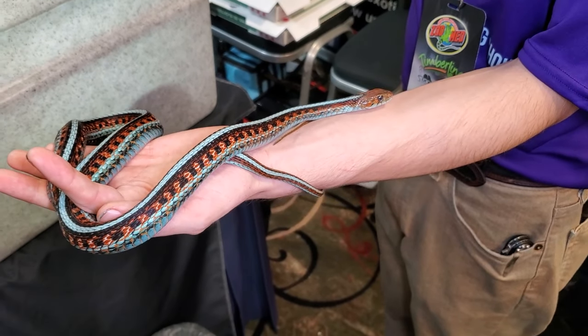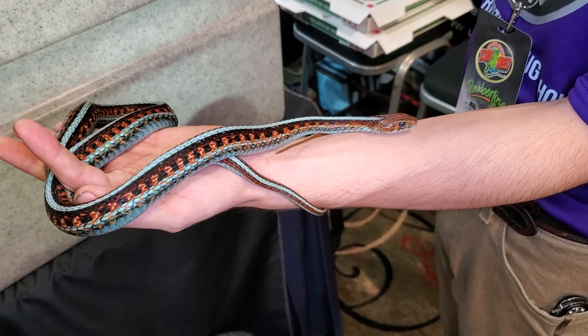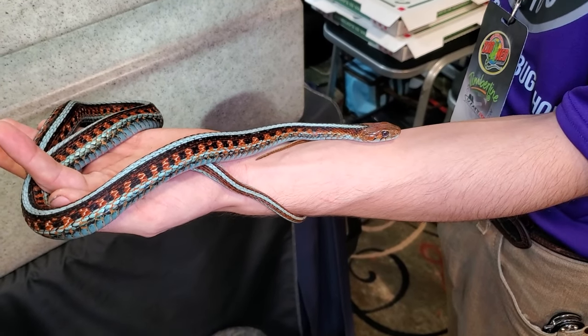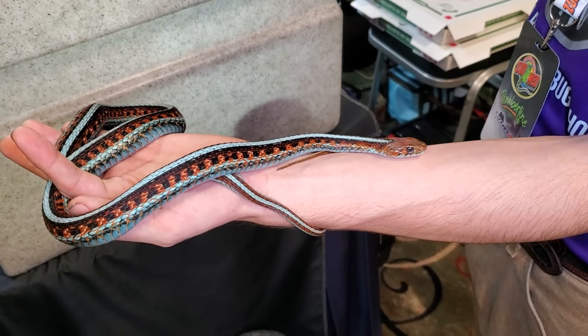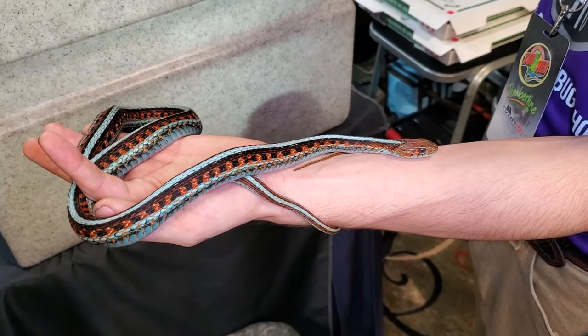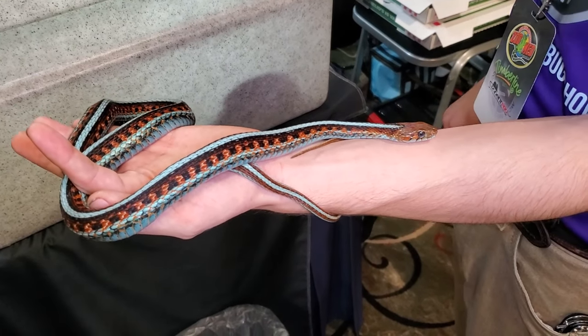Yeah, she musks when we first get her out, but once she's out, she's perfectly good. I have a king snake that does the same thing, other than being perfectly fine after a while. Yeah, he's a little cantankerous. He'll try to eat me. I have an Amazon puffing snake at home that I just don't handle anymore. He's not fun to handle.